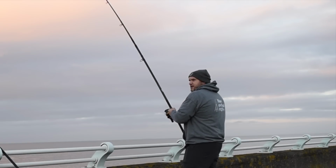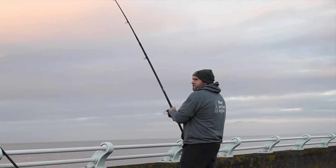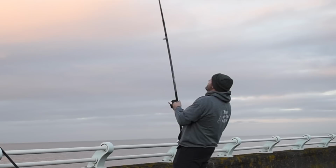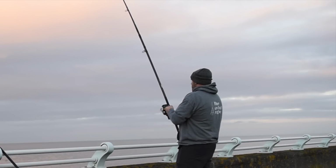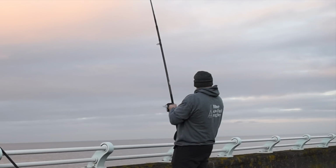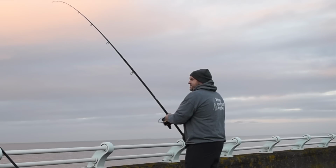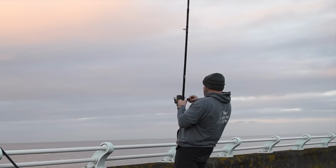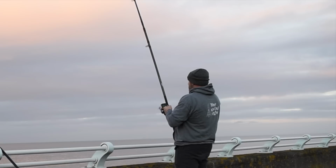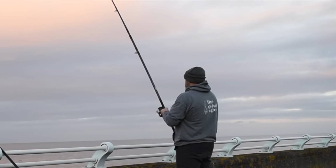So, plan of action is to potentially go after rays, but I'd like to try and get on a mark while we're down here, try for a nice cod. But also the other target that I wanted this year was a 20+ pound conger, and the Bristol Channel could be the place to do me that.